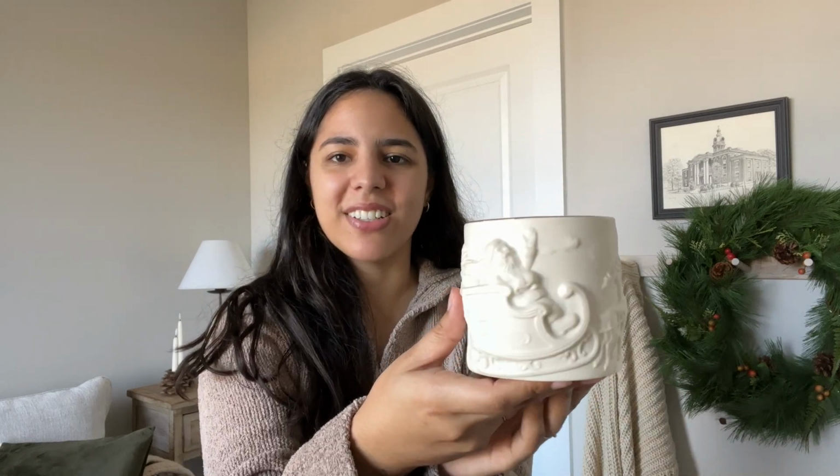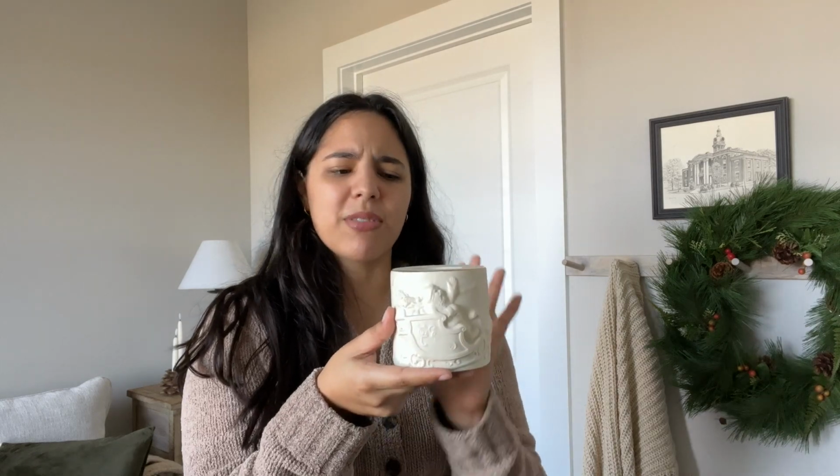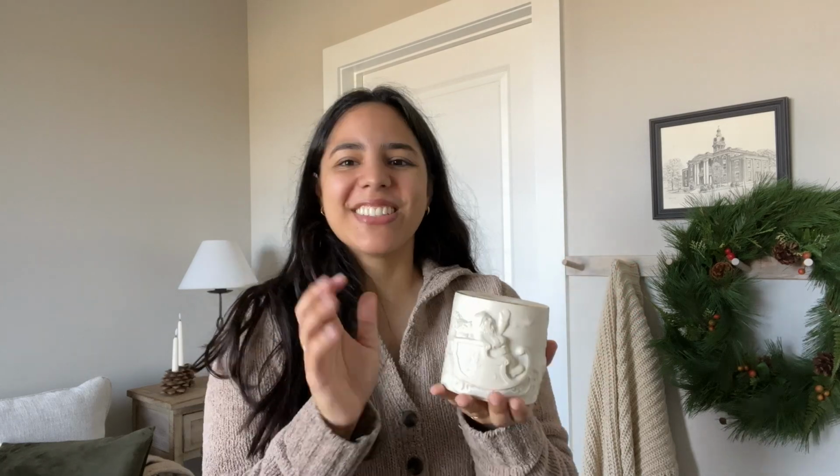And the last little thing that I found is this cute little candle holder, and it has a little Santa on his sleigh with the cute little reindeer, and it's for a little tea light. It has a little bit of gold on the rim. It's just a really simple, really cute candle, and I was actually surprised to find something already neutral that I won't have to think about painting. So that was really nice.